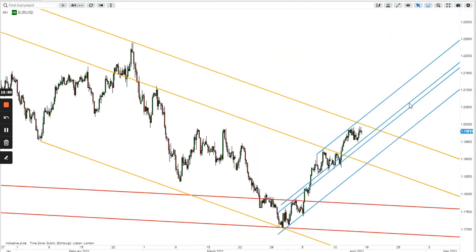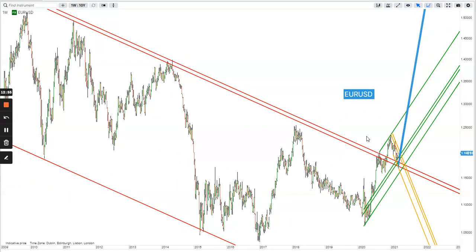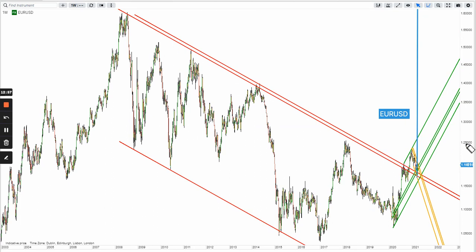Let's have a look at Forex pairs. Euro, of course, I'm still bullish, and the reason is this red mega bull flag.